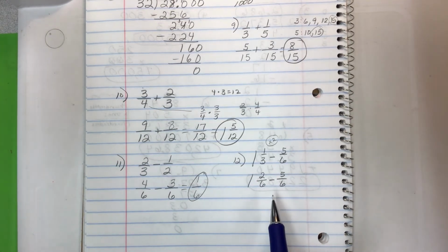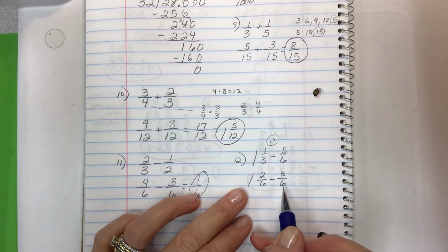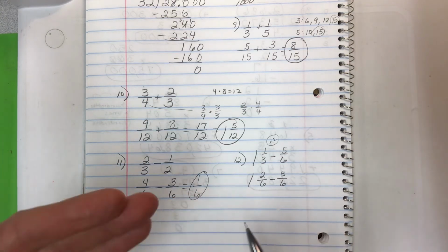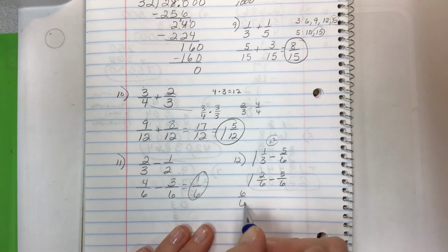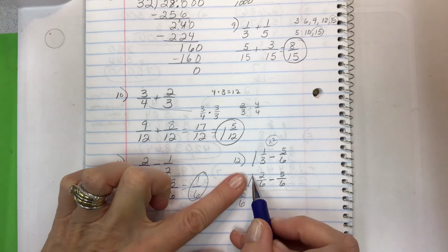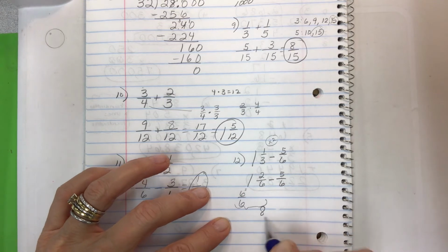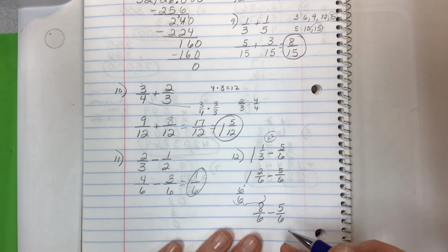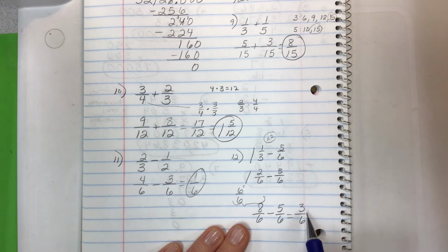The only problem here, and we've talked about many different ways to subtract, is that I have to take away 5/6, and I only have 2/6 in the fraction. But remember, this 1 is essentially 6/6. That's what it equals. So what you can do is put this 1 together with the 2/6 to get 8/6, and then take away the 5/6, and that was one of our strategies to get the answer to the subtraction.